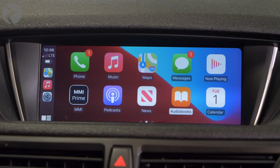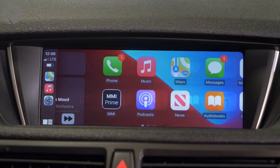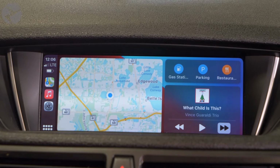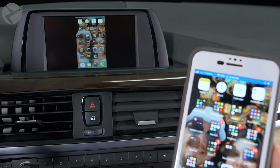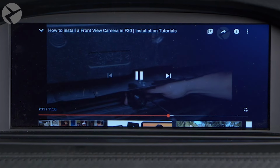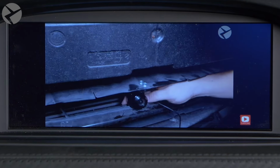AirPlay is your screen mirroring solution. BimmerTech's wireless CarPlay and Android Auto MMI Prime not only comes with complete CarPlay integration, but allows screen mirroring over AirPlay. That means that anything on your phone, including YouTube, can stream right from your phone to your iDrive screen.